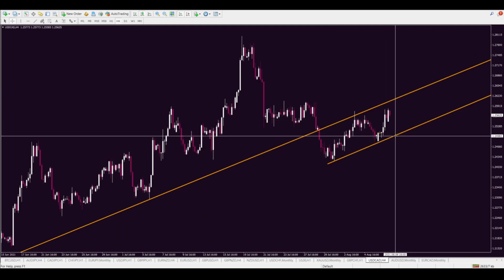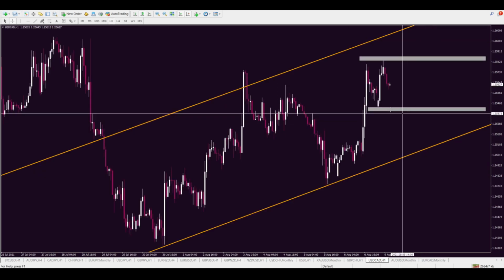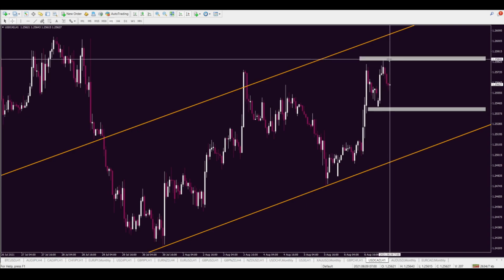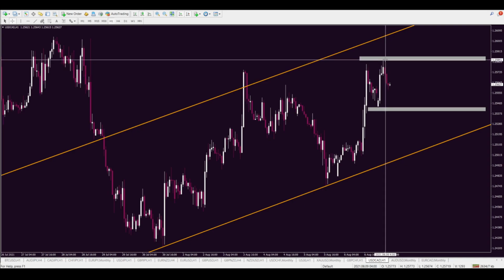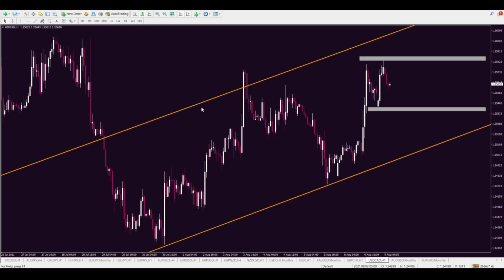So I'm definitely loving this setup. For me, if I get a break below here, take a sell, and that's if price remains below this point. And if I get a break above here without price going below here, I will take a buy. So very simple setup on US CAD.